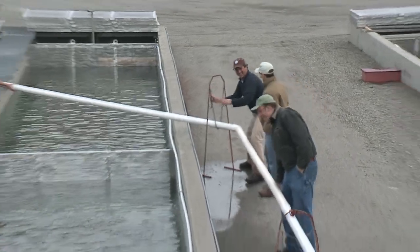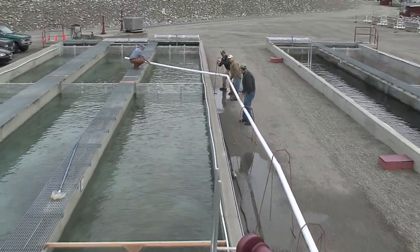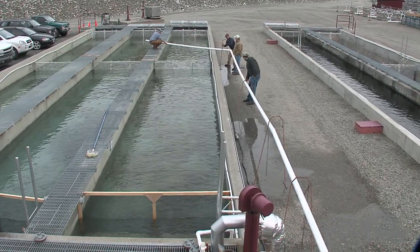The dedicated raceways used for the study fish were segmented in order for the 15 groups to be reared in similar conditions.